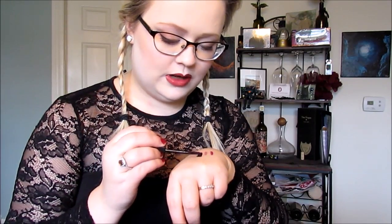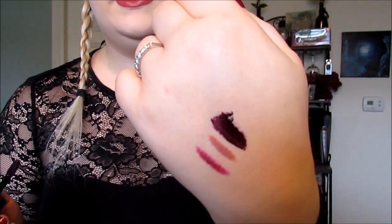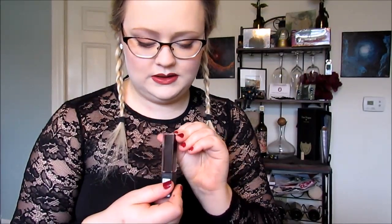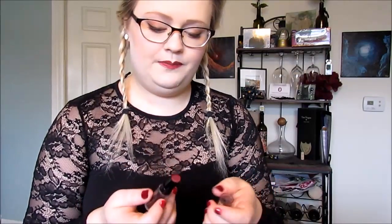It doesn't really dry down as opaque as I would like, but it is very dark. I actually prefer NYX's Transylvania instead, but for $7, this is Possessed Plum. It's not that bad for a drugstore brand, so I'll go back and forth about that. But I literally did just pick that up probably a week ago, so I'll probably try a couple more times before I give it my fair assessment.